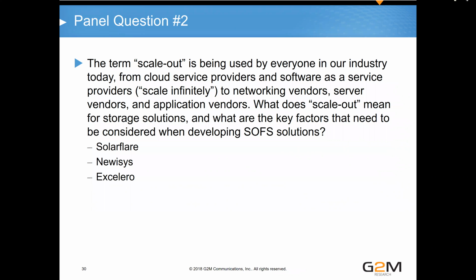Thanks, Mike. There are two aspects to the response. The first is how we internally view it, a direct answer, and the second part is the key questions that customers need to ask. Starting out, scale out is typically correlated to an architecture that can cluster multiple systems together to meet the performance and capacity that the customer requires.